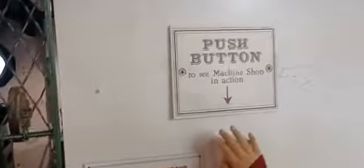And then over here we have a push button seat, the engineer's workshop. So three, okay, take a look inside. 3, 2, 1.